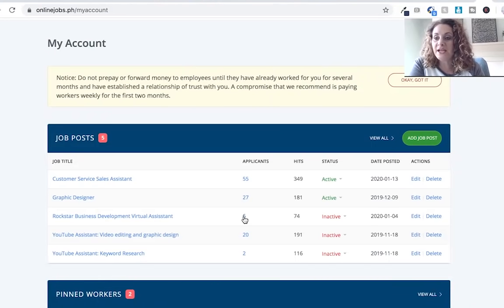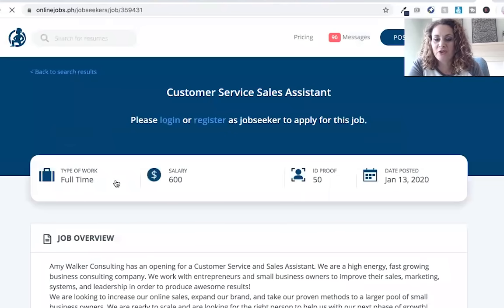But when I went in and looked, okay, this is obviously not performing well, why not? Most of the people in there were customer service virtual assistants, so I made this one inactive, and then I put in customer service sales assistant as the title, and it went up from 6 applicants to 55 applicants. So now I am in the process of going through all of these applicants.